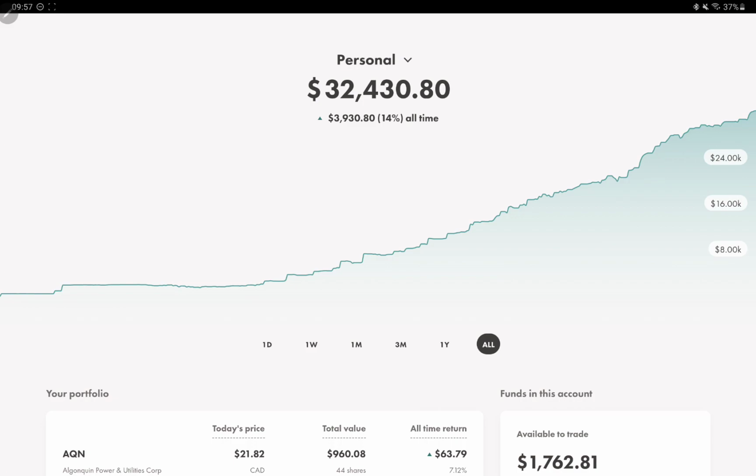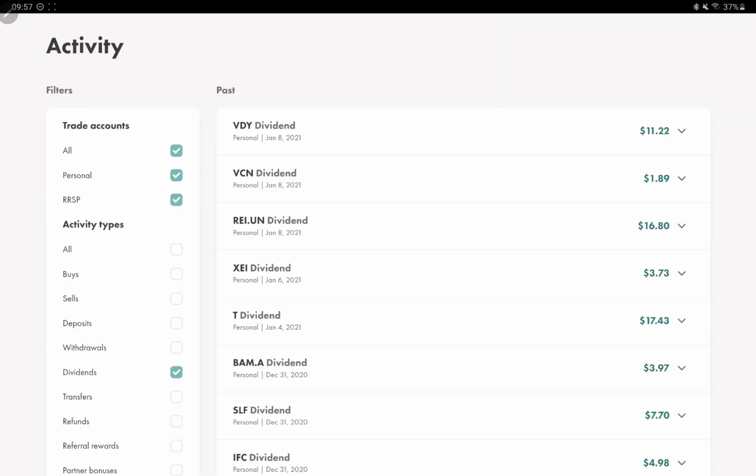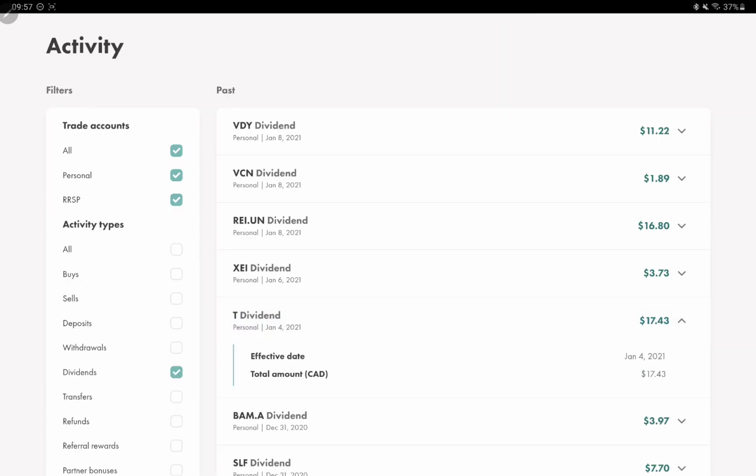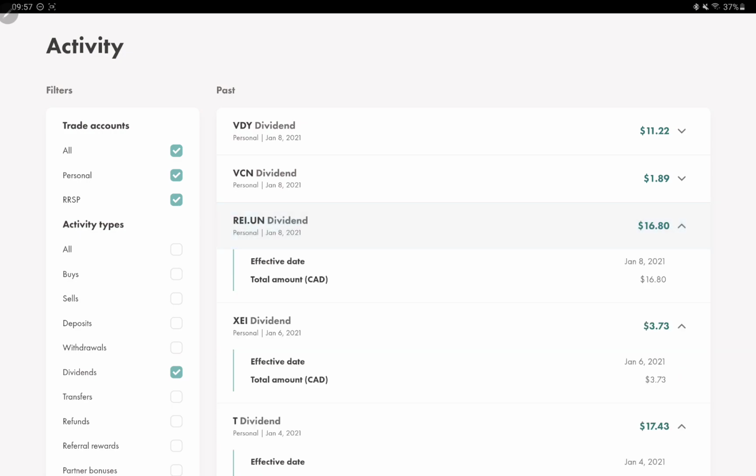So as of today, guys, I have available to trade $1,762. Before showing you all my stocks and doing the portfolio update, I'm gonna show you all the dividends I received this week. The first dividend I received is from TELUS at $17.43. The second dividend I received is from the iShares ETF. It's a high dividend yield ETF in Canada. I received $3.73.